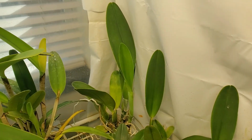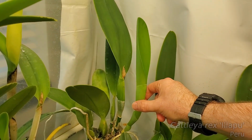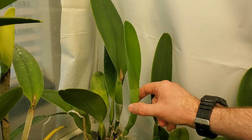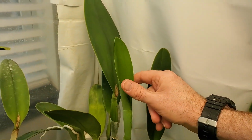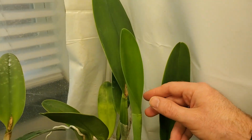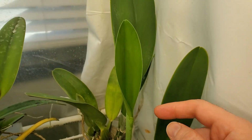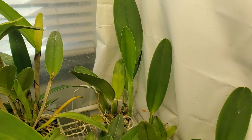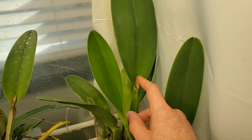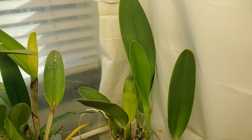Alright, this is a Cattleya rex. This is the clonal name Iliapu, means lightning in Quechua, and its leaf has split. It looks really nice and big, and it is starting to push, and there is a sheath inside there, so that's super exciting. Last year Iliapu bloomed with 2 flowers, and I wasn't here to see them, so hopefully I'll be able to see these when they bloom.